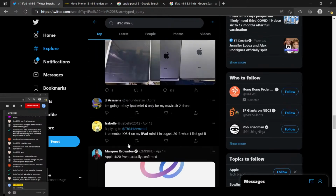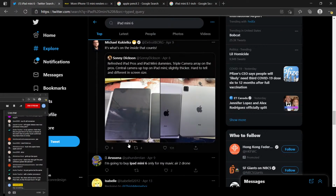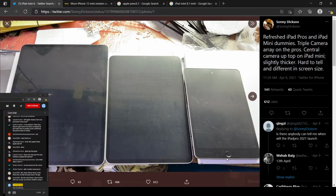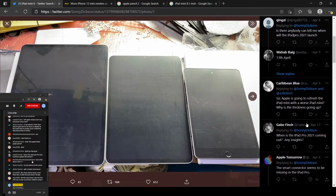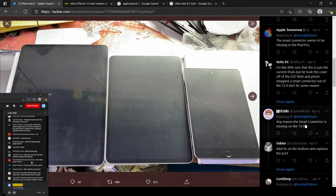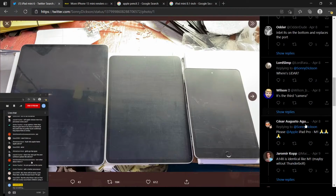I have no idea. There you go. Here's a dummy for the iPad mini. Central camera up top, the iPad mini slightly thicker, hard to tell, or different in screen size. The smart connector seems to be missing on the iPad Pro, current iPads, and shop the smart connector on the 12.9.